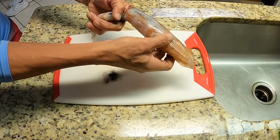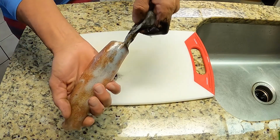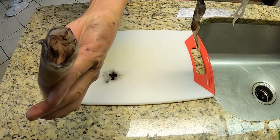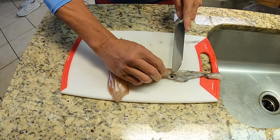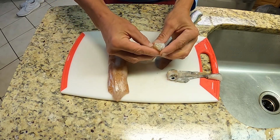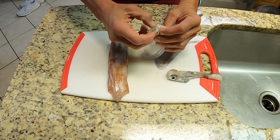You can see he started to ink. So there's that. Now I will rinse all that ink out. I'm just gonna cut right behind the eyeballs here and see what's in there. They do have a beak, and I'll pull that out.